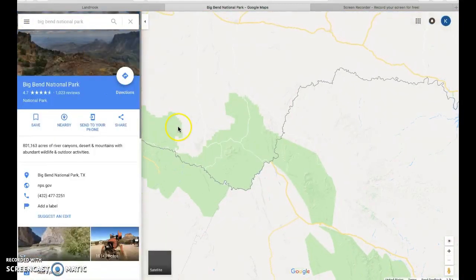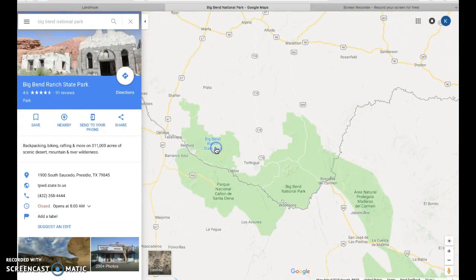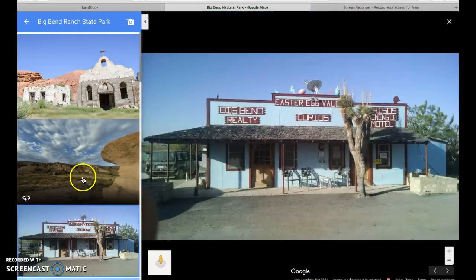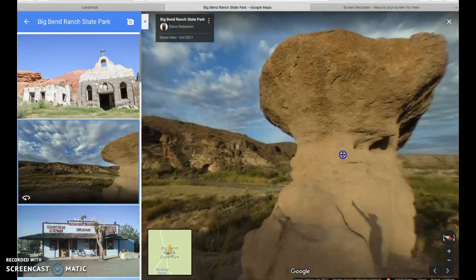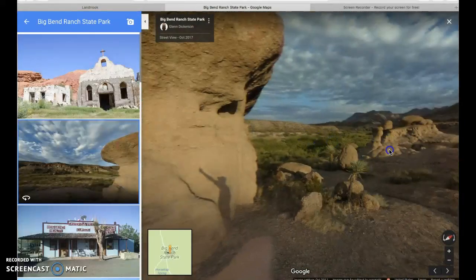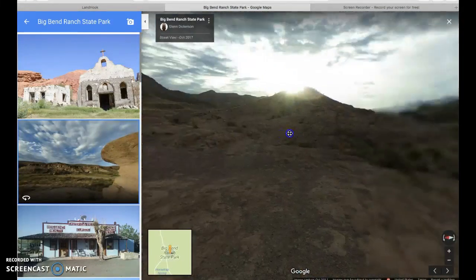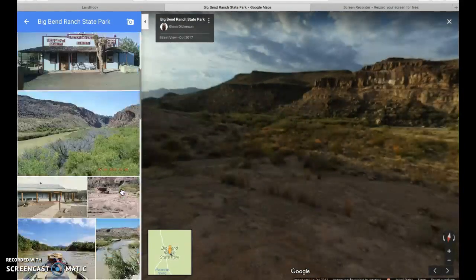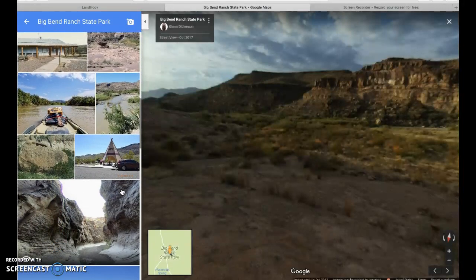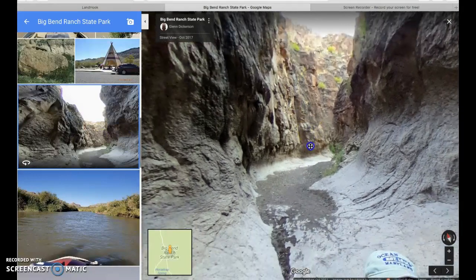So go back, we'll check out some pictures of the Big Bend Ranch State Park, which this is going to be just to the west of the property. And again, we've got another little 360 view, nice rock structure here. I mean, if you haven't been out to this area, it's great for hiking. There's so many trails, camping. The views obviously are breathtaking. And how cool would it be to hike through this?